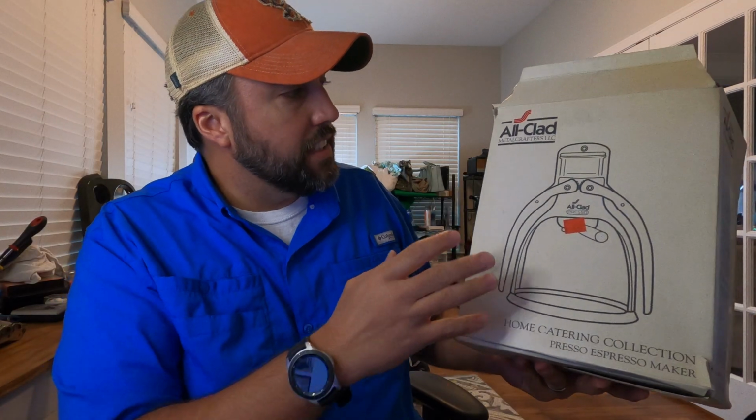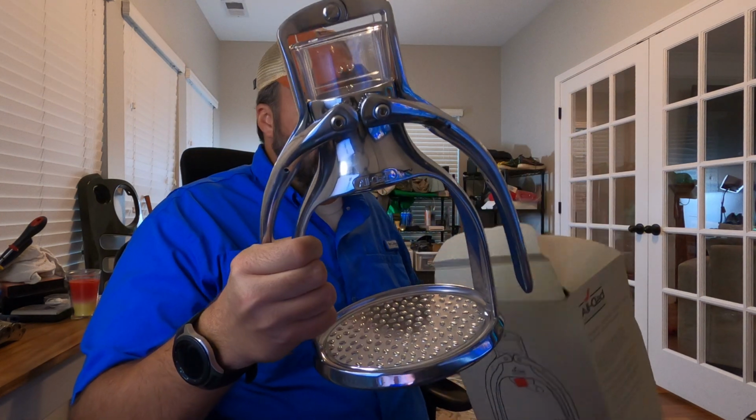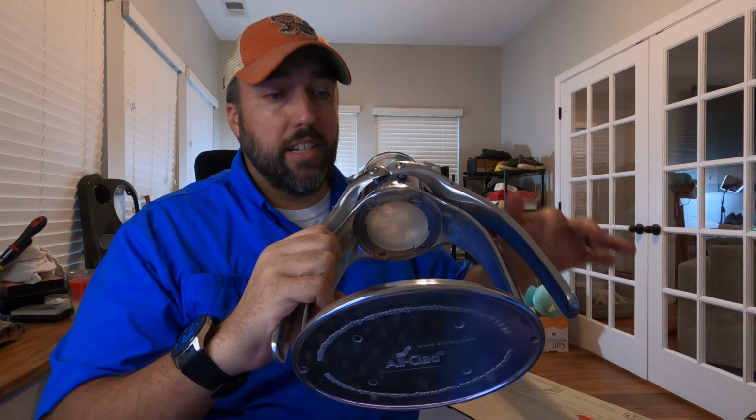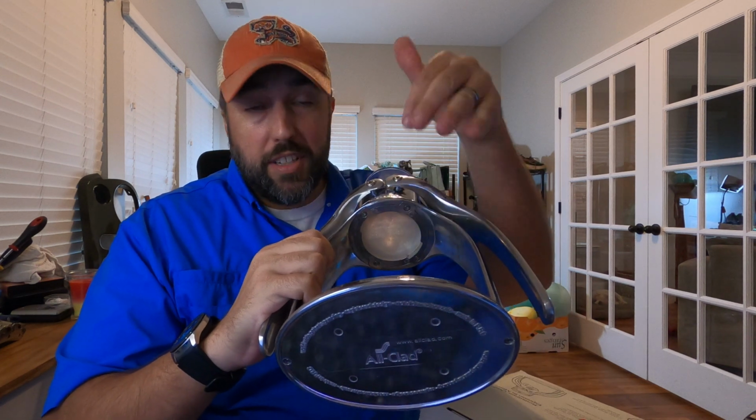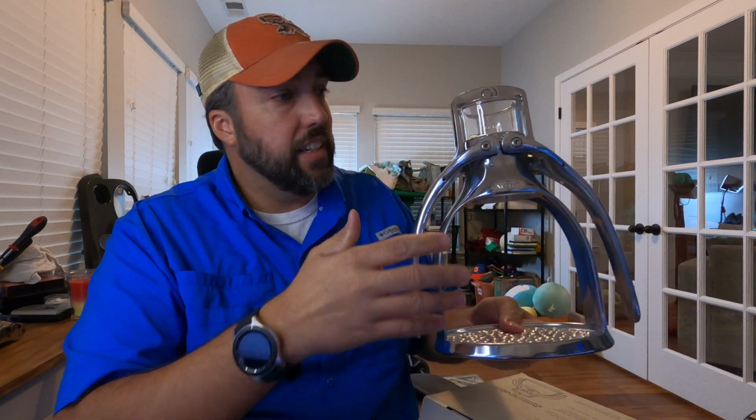Also saw this box for $3.99, and it had All Clad written on it. So I grabbed it. Anytime I see All Clad, this is some good high quality stuff. It's probably a pickup. And this is actually an espresso maker. It's a manual espresso maker. And the cool thing about it is I'm pretty sure it's brand new. You can see up in here, if they had been pressing coffee through here, it should be stained. And there's nothing. It's perfectly clean.